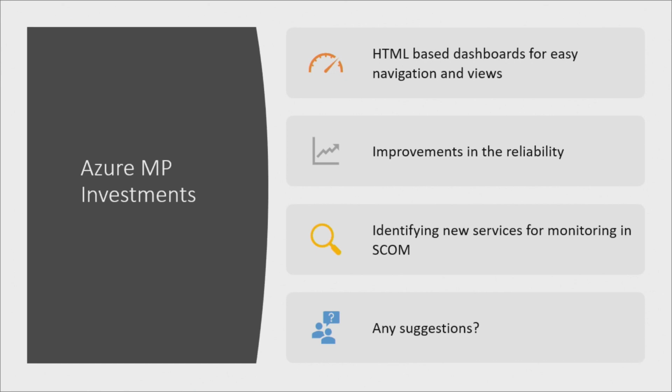Besides this, we have improved the alert description. We will show you why a particular alert has fired in the portal. And as I spoke about the upcoming releases, we are going to see improvement in the reliability and a rich H5 dashboard, which we will try to make close to what you see in the portal. So the navigation and the viewing experience for you is pretty simple and straightforward.